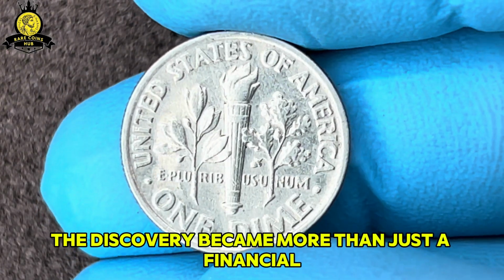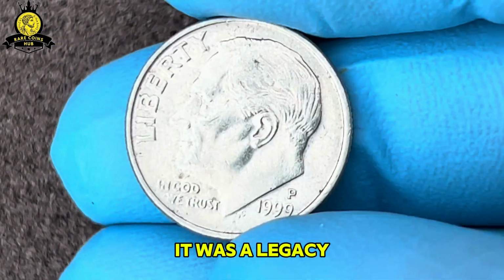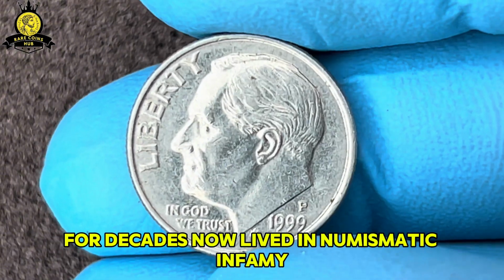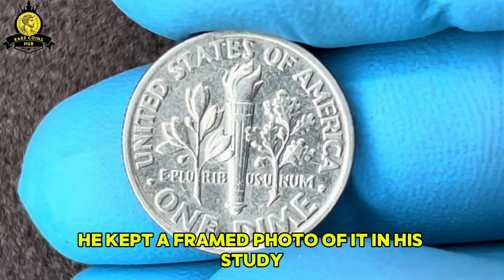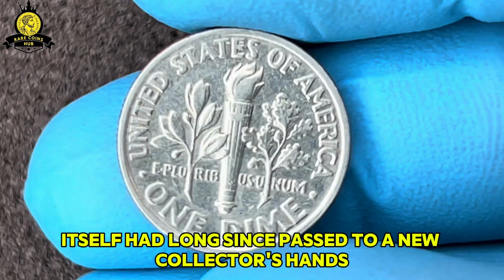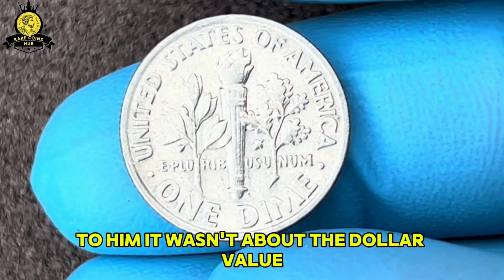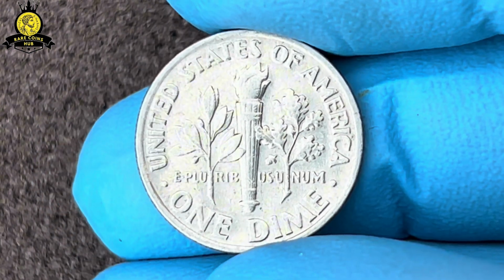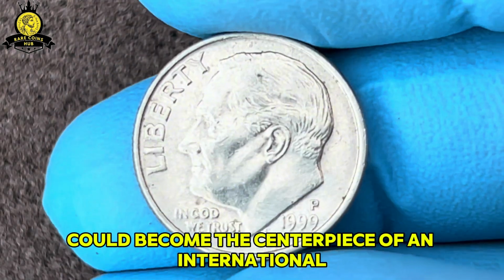For Ronald, the discovery became more than just a financial windfall. It was a legacy. The coin that had rested in his father's drawer for decades now lived in numismatic infamy. He kept a framed photo of it in his study, though the coin itself had long since passed to a new collector's hands. To him, it wasn't about the dollar value, it was about the story. The idea that something overlooked by millions could become the centerpiece of an international conversation.